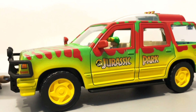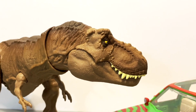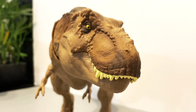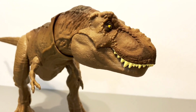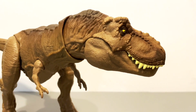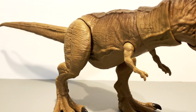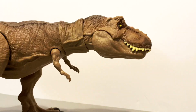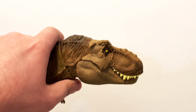So there's not really that much to say about the T-Rex. It is the exact same model, exact same toy as the extreme chomping T-Rexes that we've seen in the past, except for the paint job. The paint job is slightly different. There's no belly color, and the bottom jaw isn't a different color either. It just makes everything look a bit more natural in my opinion.